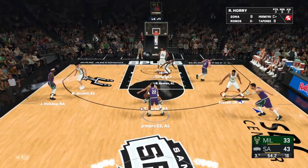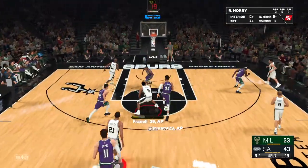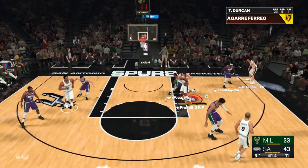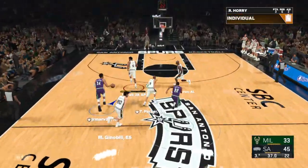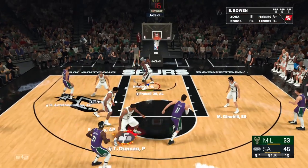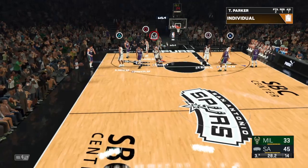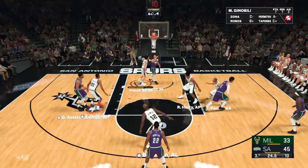On the wing, Holiday. 6 points for him. Oh, they pick off the pass. And here comes the break. Pass to Ginobili. Here's Duncan. Boom! He jams it straight down. And Timmy's still able to get up and over the rim, throwing that one. Kicks it out to Antetokounmpo. Spurs foul. Tony Parker. First personal foul. And we've got 28 seconds left in the third quarter.